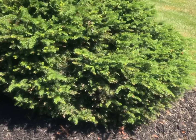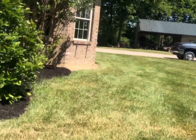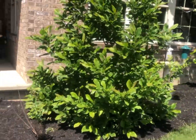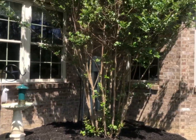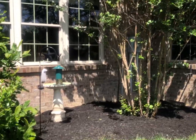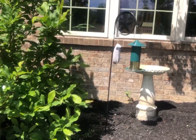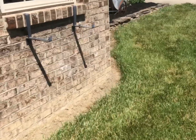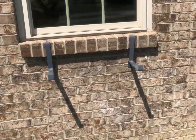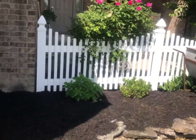Anyway, we're coming around front where the driveway comes in. And I have that little tulip tree there, and then a crepe myrtle in the corner. That one's pretty big. It goes way up there. And we feed a couple of the birds right here. A bird bath. My window boxes I didn't put on this year because I'm not going to be home, so I don't want to waste flowers there. So anyway, this is the front.